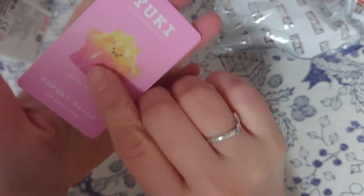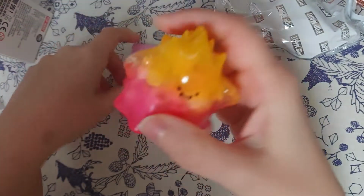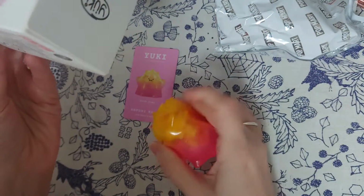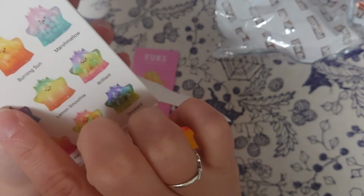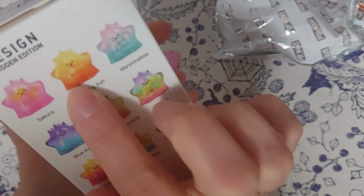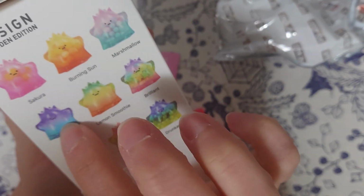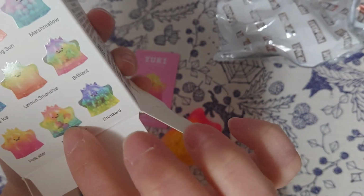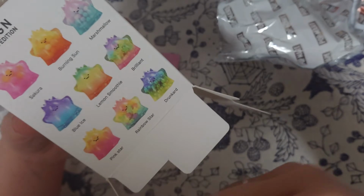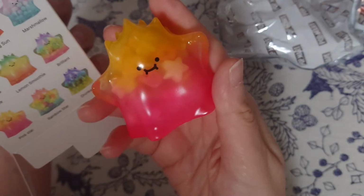Okay, in the card here, it says Yuki Color Transparent Series. This is the pink star. Oh, it's really adorable. It's filled with so many tiny plastic stars. Okay, I'm gonna show you the different types. The one I got is called Sakura, I think. Oh no, it's this one, the pink star. And these ones are filled with soft balls that are super cute too. And some others are filled with super tiny white and sparkle plastics. And then this one is stars too, and there are others that have just tiny plastic balls. They're really adorable, and the colors are so bright and happy. So yeah, I'm really happy I got this one. It's so bright. I'm gonna put it on my desk. It's gonna help me work.